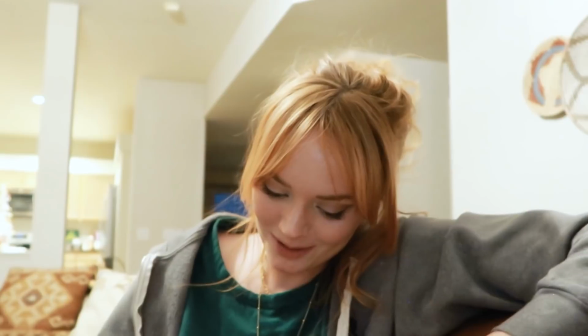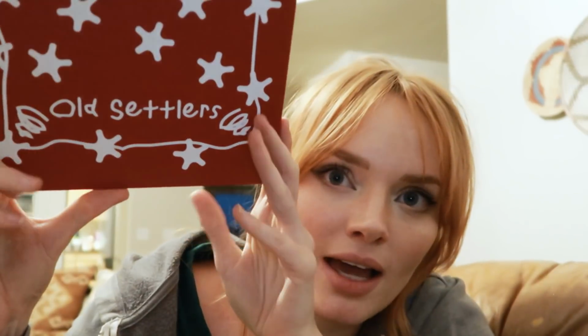I was actually looking through my garage a little bit and I found a bucket of yearbooks, and so I thought I would show you some of them. I have all of them from elementary school until high school, but I'm only gonna go through 3 of them. So one from elementary school, middle school, and then high school. Let's start with elementary school.